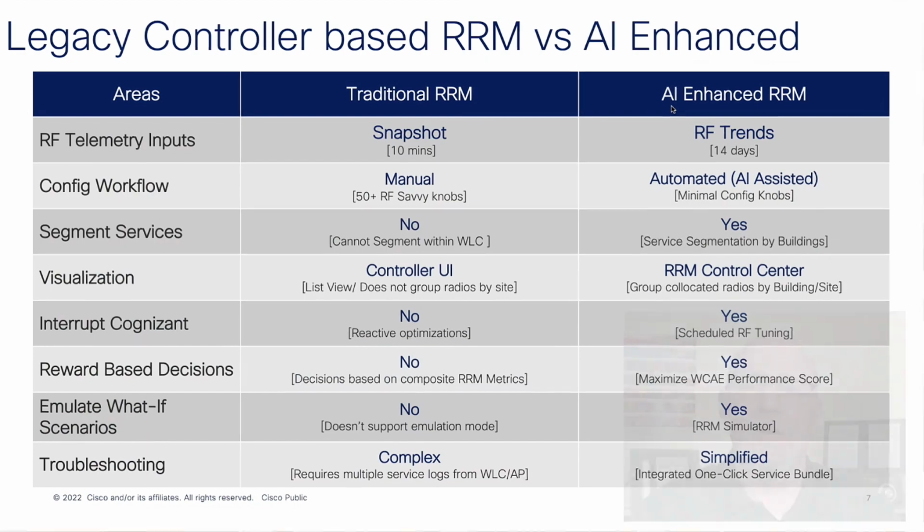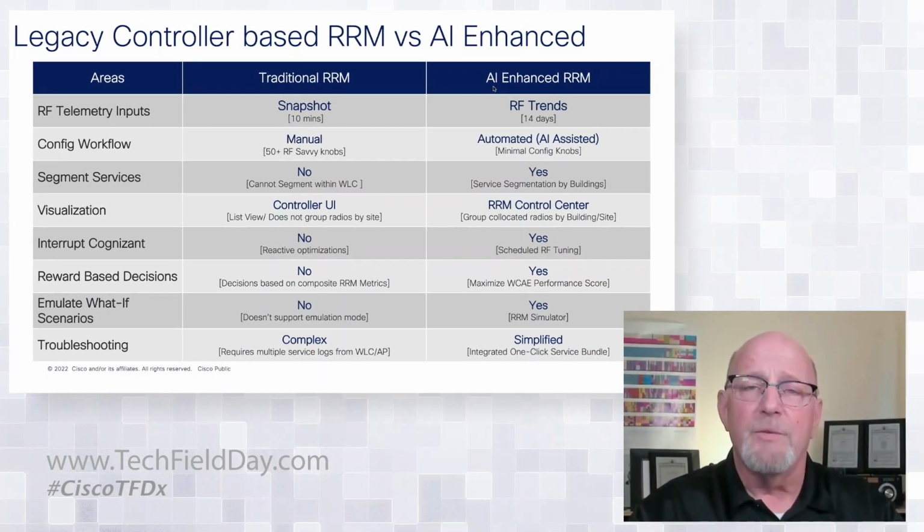So that's one of the things that was really important to me, was that we got the ability to audit configurations, minimize the number of knobs, and be able to just give frank advice or make changes where needed to preserve performance. Segment services, yes, I can segment it by buildings. RRM Control Center brings me new visualization. Unlike the controller UI or some of the fantastic tools that we've written about dumps from the controller, those are still snapshots in time.